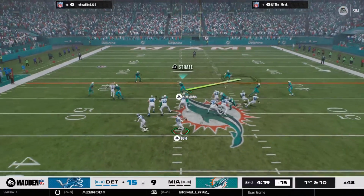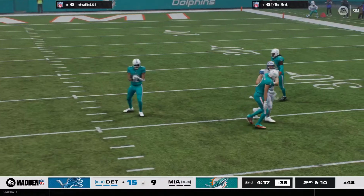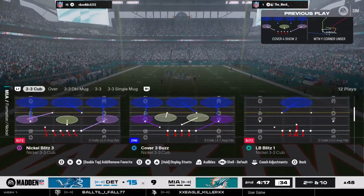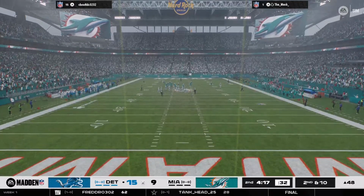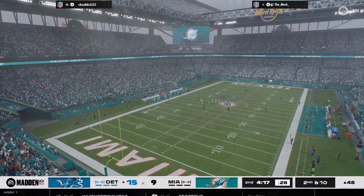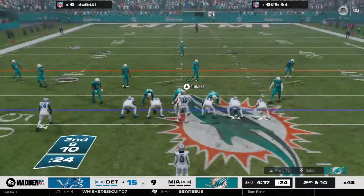Shotgun snap here to Goff. That one's incomplete over the middle. Looking for Sam Laporta with that one. And that'll bring up 2nd down. You really want those throws to be like clockwork for your offense. Every team needs to hit passes in that short to intermediate range to effectively move the ball.